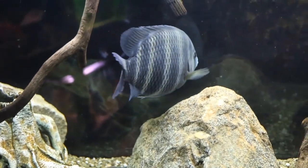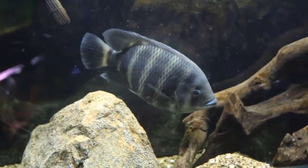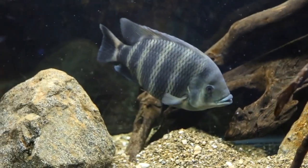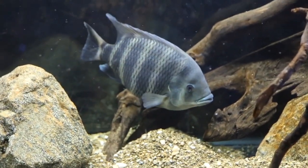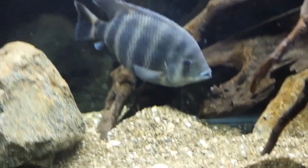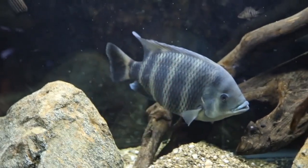This is definitely a very beautiful fish when it wants to be, and it also shows just tons of personality, making this fish very awesome. So first off, I love this fish because of the colors that it can show when it wants to show color. Now this fish is very moody, so a lot of times you can find it showing different colors based on his mood. I find that with mine, when this fish is in a dominant mode, when he's feeling confident, he shows his stripe pattern as you see right here.